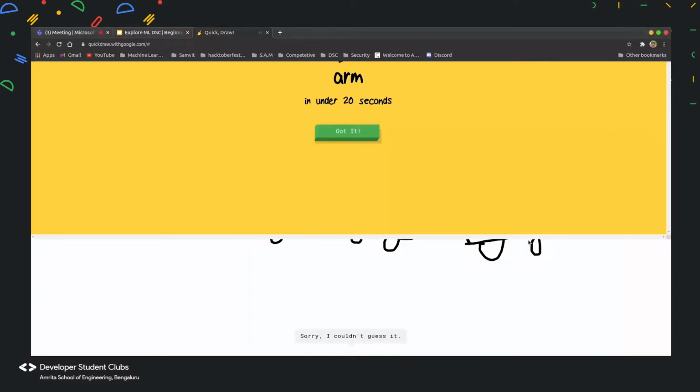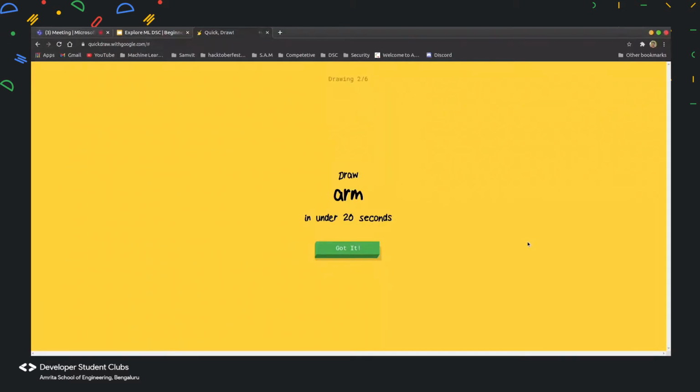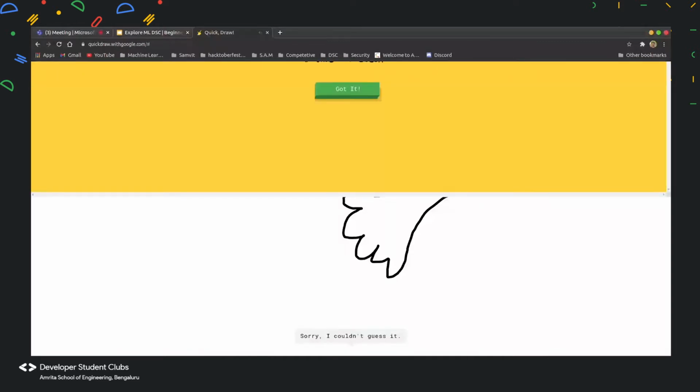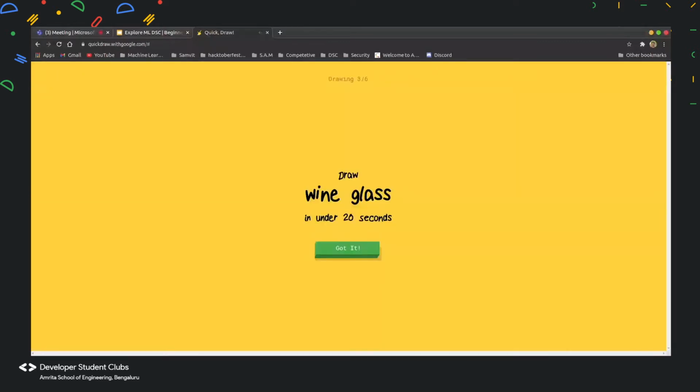Sorry, I couldn't guess it. Okay. Similarly, we have around 6 drawings to draw, and the second one is arm. So Sorry, I couldn't guess it. okay, guys, so you have around 10 minutes. We can try that out and experiment with this.